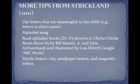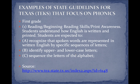Tactile letters, so children form letter shapes out of clay. They can trace over sandpaper letters you've created. Magnetic letters, those are just examples. Let's connect to our state guidelines so we can make sure that our curriculum is aligned with the TEKS here in Texas. And here's a little bit on Focus on Phonics.